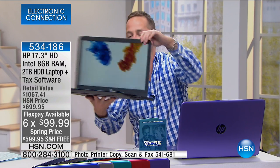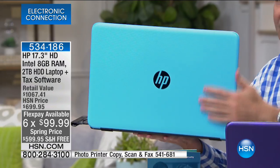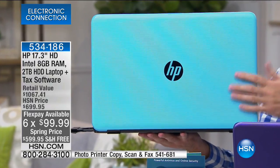But before I do, we do something at HSN that no one else in the world does. You can buy great HP computers other places, but you'll have trouble finding them in anything but gray. We have them in all our colors. I love this one. You find this almost nowhere else. This is the light blue that's been so incredibly popular. It's our most recent color.